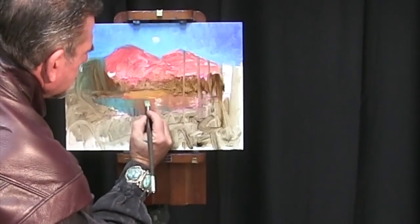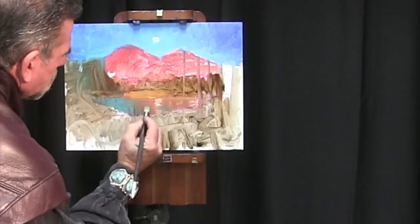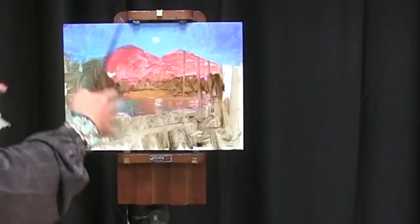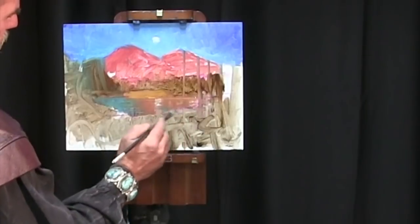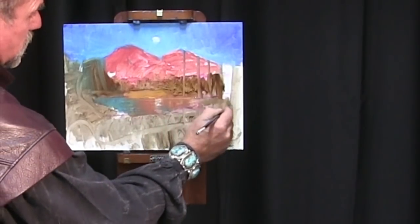And I can, at this point, turn the brush at an angle, and I can start going back and forth like this. And that takes the vertical lines and makes it horizontal, and you get a beautiful reflection off of that. So make sure that you always go horizontal, and then vertical to get the lines in. Like I said, this is all the preliminary stuff.